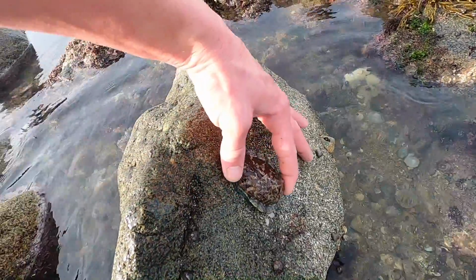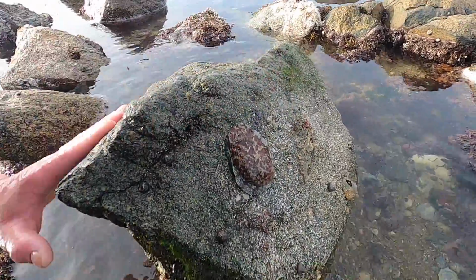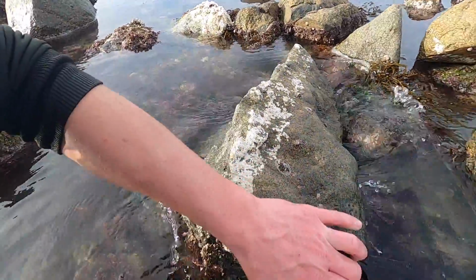There's hundreds of ormers about this size. Everywhere you go there seems to be a lot of them. Great for the future, but we want some keepers.